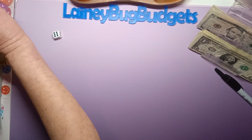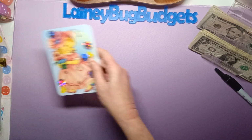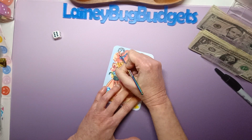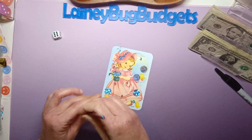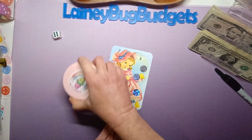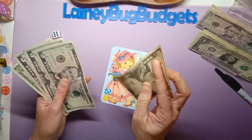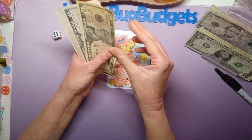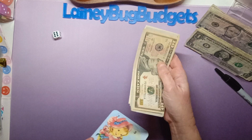Alrighty, the next one we have is this one, and this is from Ellie on Earth. So we need to do a scratcher. So let's go up here at the top. Alrighty, and that one's for $7. So we'll go ahead and add 7 more into here. Alrighty, so 5, 6, and 7. So with Ellie, so far we have 10, 15, 20, 25, 26, 27, and 28.